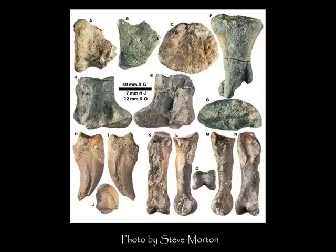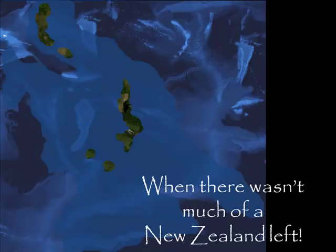Well, that brings us to the end of the Zealandia period. So, of course, Zealandia separated from Gondwana 83 million years ago. The end of Zealandia, the continent, came at about 25 million years ago with that submergence. And there wasn't much of a New Zealand left. Unfortunately, we don't have much of a terrestrial fossil record. In fact, we have none.